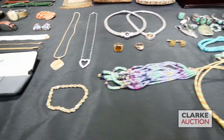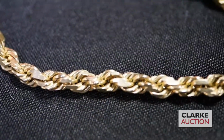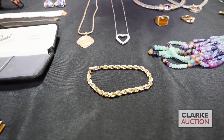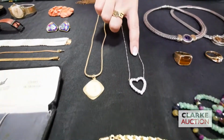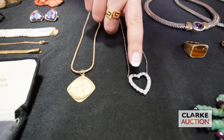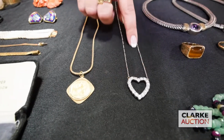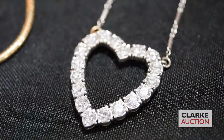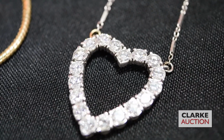Here we have a men's 10 karat gold rope twist bracelet. Really nice in this sale. Great holiday gift. And then this is one of my favorite lots in the sale. This is a platinum round brilliant cut diamond heart on a 14 karat gold chain. But I mean, look at these diamonds. They're beautiful. Really, really nice brilliance to them.